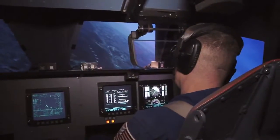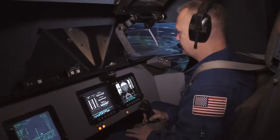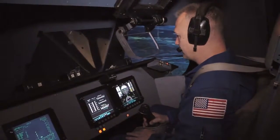High-resolution out-the-window views, combined with a realistic sensation of flying, enable astronauts to practice a variety of emergency and non-emergency landing scenarios at almost any runway in the world.